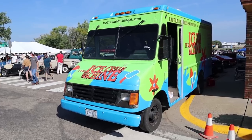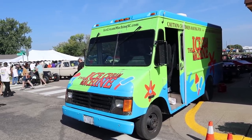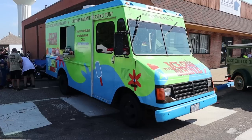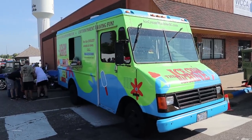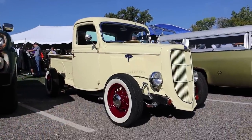Check out this ice cream truck. Looks like the Mystery Machine. It's all painted like the Mystery Machine. Love that. Give me some ice cream, Raggy. This old Ford pickup here.